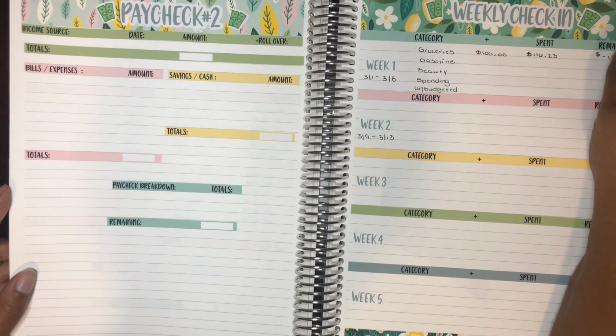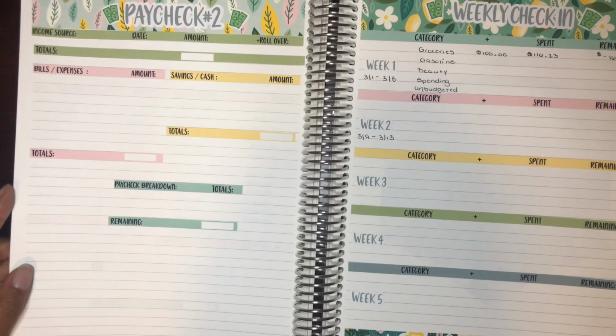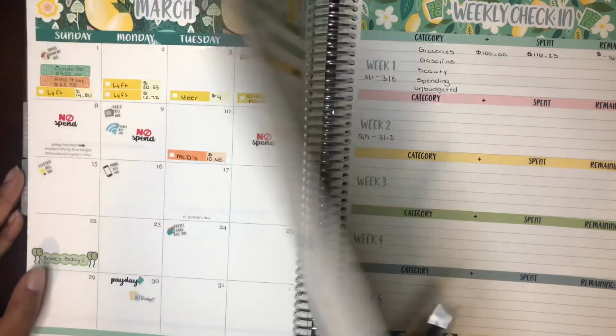I would like to tell you that I'm surprised, but I'm not. And I mentioned, I think in paycheck 2, that I would be bumping up my grocery cash envelope because I find that I've been over budget with it. So I think I need to start feeding it more money.